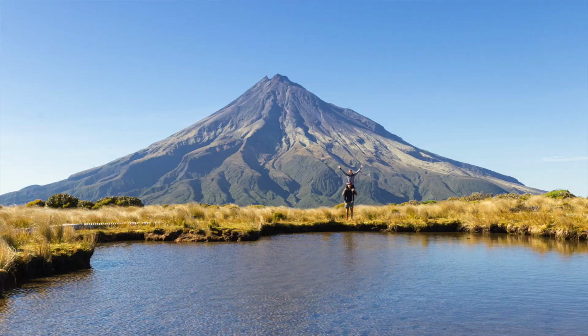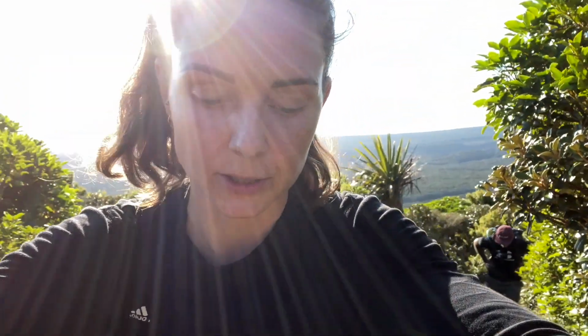Once you pass the forest section, one thing to be very aware of is that there are a lot of stairs once again leading up to the Pouakai tarns that everyone takes a classic photo of. This is the hardest part of the track apparently, we were told at the visitor centre, but we've got a view of Mt Taranaki now. Just got a couple more stairs to go.